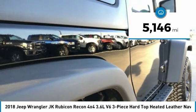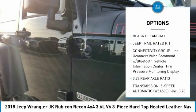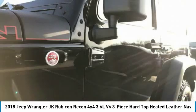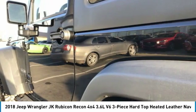Here are some of this vehicle's great options: remote engine start, steering wheel audio controls, anti-lock braking system, traction control, leather-wrapped steering wheel, power steering, adjustable steering wheel, four-wheel disc brakes, four-wheel drive, aluminum wheels.